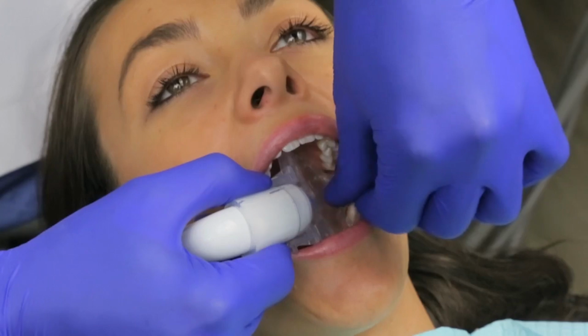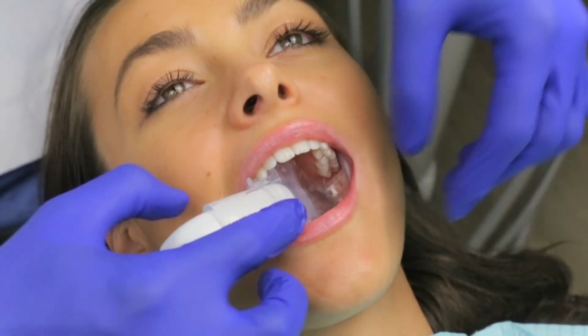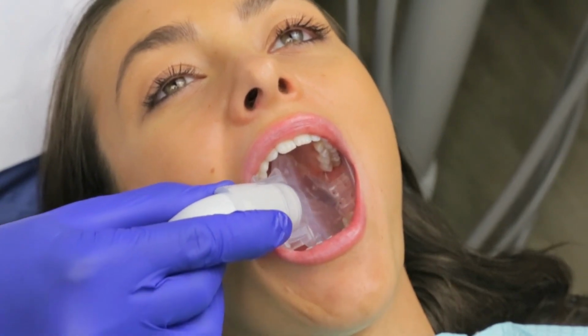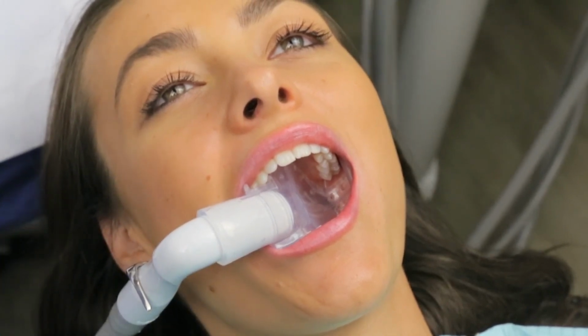Don't forget to give your patient encouragement and to remind them to breathe through their nose. Unlike the standard rubber bite block, the Dryshield bite block is attached to a mouthpiece. As you slide the bite block posteriorly, the mouthpiece will simultaneously slide towards the back of the oral cavity. Keeping the patient's gag reflex in mind, carefully slide the Dryshield bite block further back as needed.